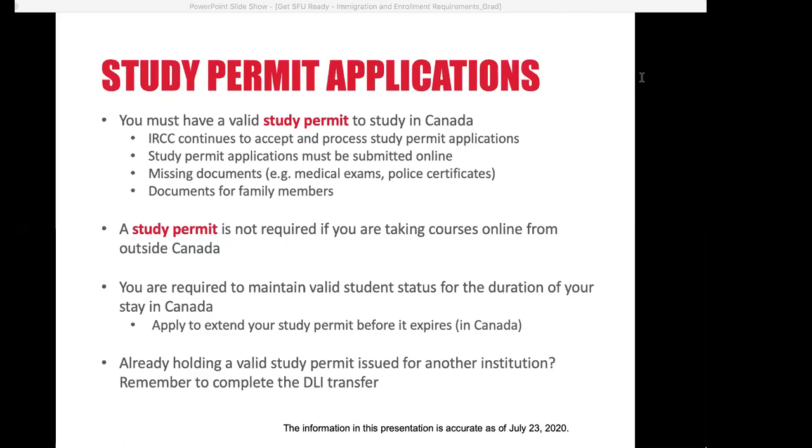What that means is that it allows you to remain in Canada for the period of time indicated on the permit. You must ensure that your study permit is valid for the duration of your stay in Canada, which may mean that you need to apply to extend it from within Canada if it will expire before you complete your program. We recommend applying for an extension a few months before your study permit expires, and you can find instructions on that process on our website.